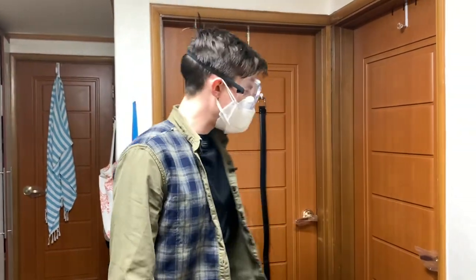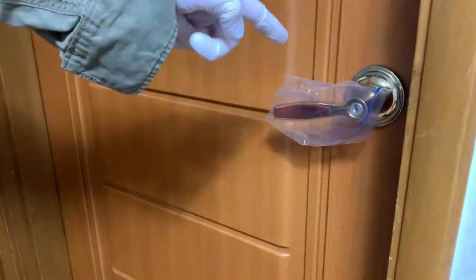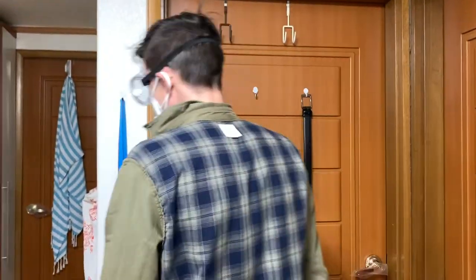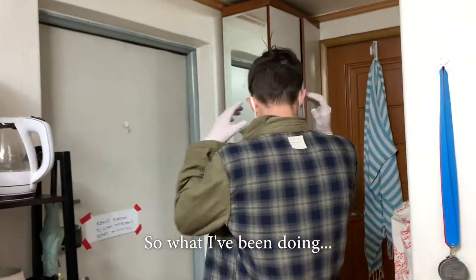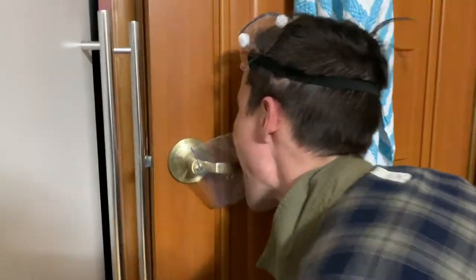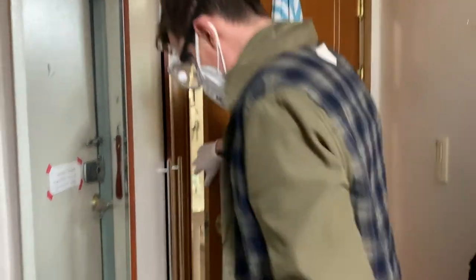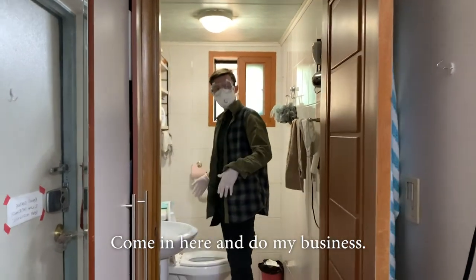It's serious. The other tip is we covered all our handles with little plastic bags because we don't want any germs to get on them. And if you do want to open them, you don't want to get germs on your hands. So what I've been doing, when I have to go bathroom or something, I can just use my mouth. Open the door like that, put my mask back on, obviously. Come in here and do my business.